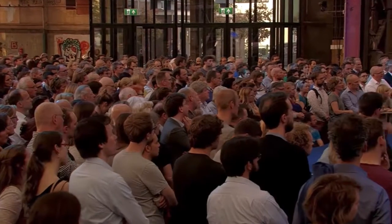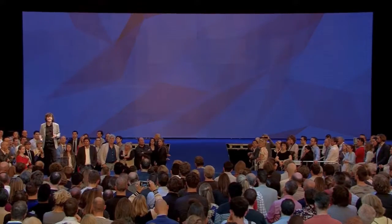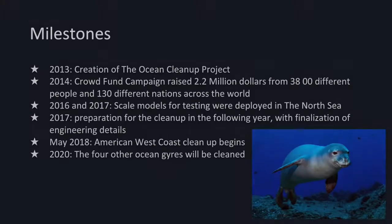And because of this plastic magnet effect, it now turns out that the concentration of plastic in front of these cleanup systems is actually 5 to 10 times higher than what they would see if they would just be fixed in a single location. And that is what I meant when I said acting like the plastic.